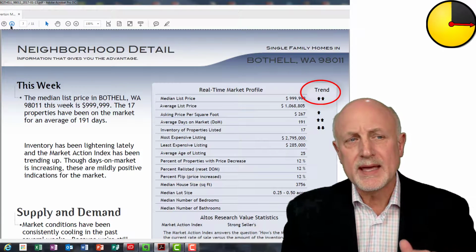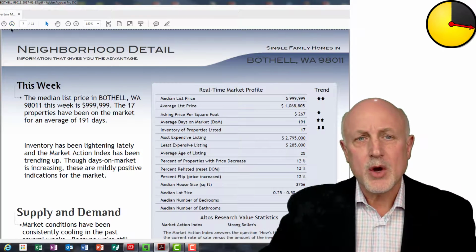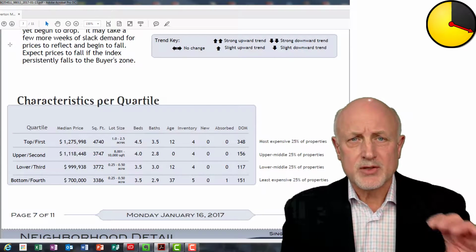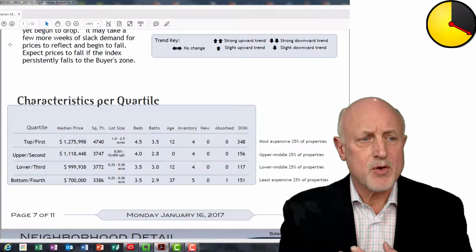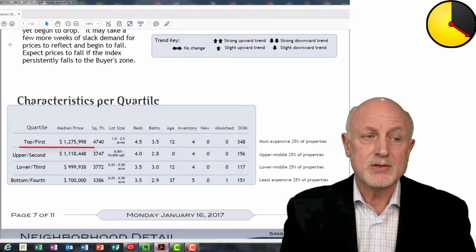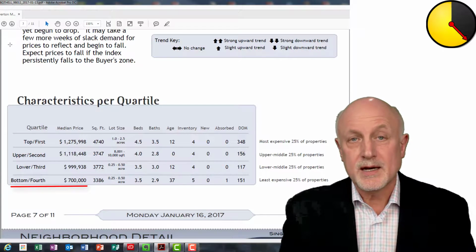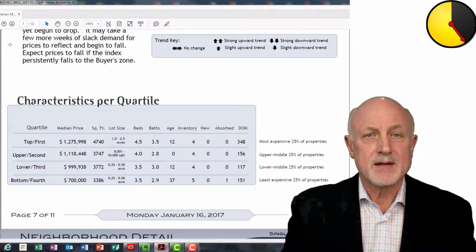Now, this is where we're going to go even deeper. So we went from the general Bothell area to 98011. Now we're going to go even deeper into that neighborhood, which you probably haven't seen before. We're going to break those statistics down into quartiles. Basically we take 25% of even proportions and put those into separate buckets. So we've got the top quarter and the bottom quarter. And you'll notice the top quarter, the median price there is 1.2, almost 1.3 million, with an average days on market of 348. Whereas the lower quartile, the lowest one, is 700,000 and 151 days on market. Completely different ranges, so almost twice as long for the top quartile.